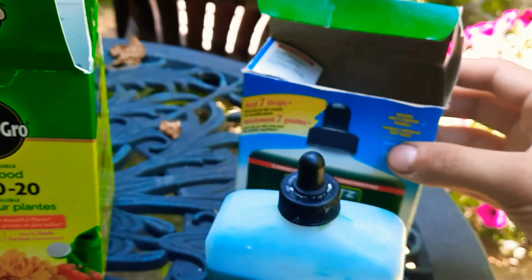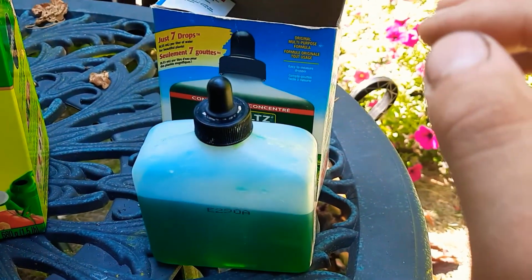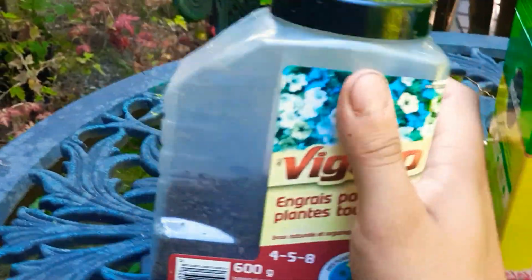This one here is more for things that are in smaller containers. Liquid feed fertilizers are great for houseplants. Not to say that they can't be used for larger scale plants and trees, but that's usually the ones that benefit the most. And then here you have a granular fertilizer.